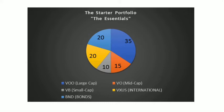Now, international stocks have that around 20%. The financial experts out there, everywhere I'm reading, it says you should have anywhere from 15 to 30% of your portfolio in international stocks is a good rule of thumb to protect yourself in case there's a crash in the US economy.